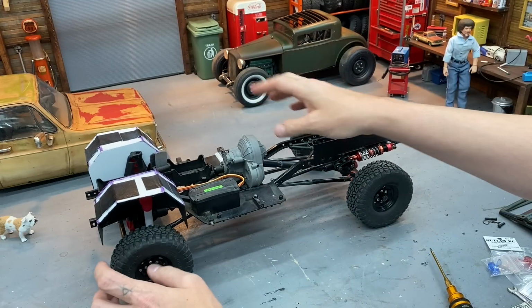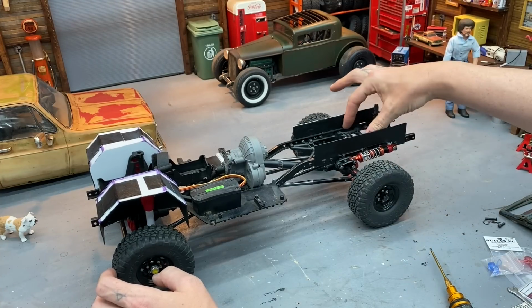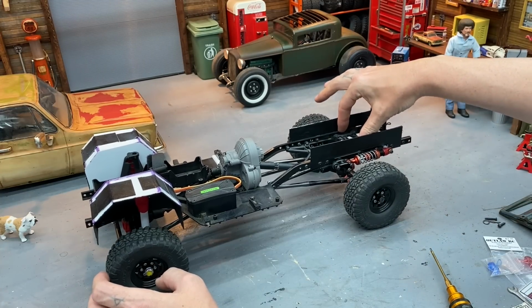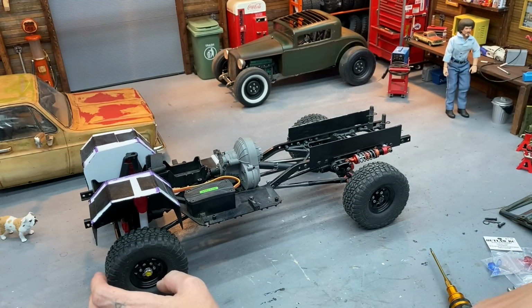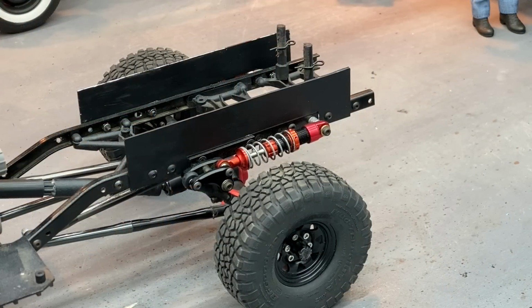Centered diff and all that jazz. Cantilever on a custom extended chassis rail. You can see we have no up travel here. So what it looks like to me, what I tried to do before, let me zoom in. Everything's just kind of in the wrong place.